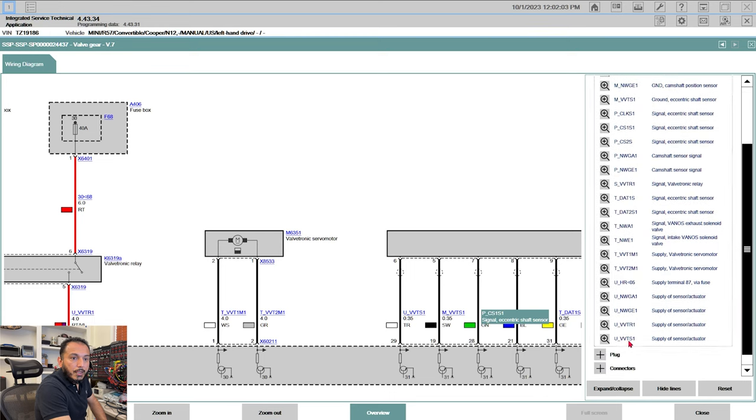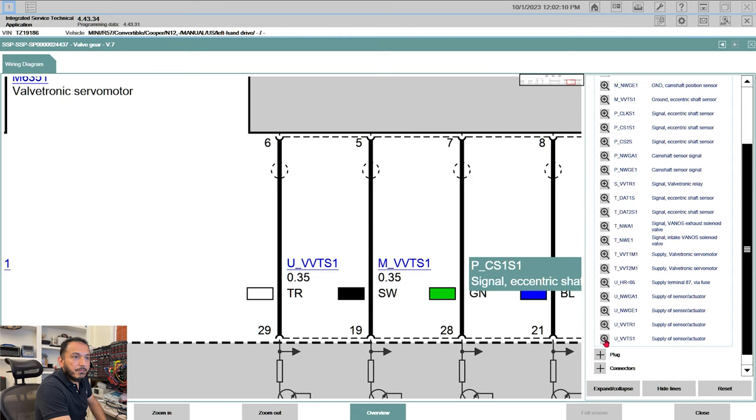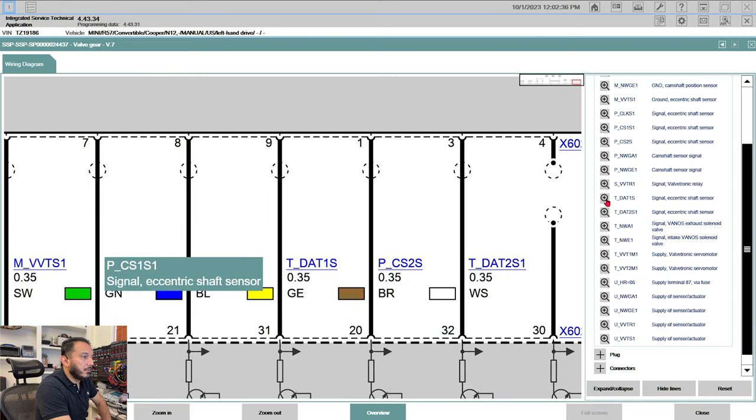UBB2S1. So this is supply for sensor actuator. So we are here. If we click, well, this is not really selecting it, sometimes, this is probably a little oldie for ISTA to work properly. Let me see if I can move this way. Perfect. So we have another one that says TDAT1S, so right here, right? It says signal eccentric shaft sensor. So this is one signal. Let's see what else we have here.